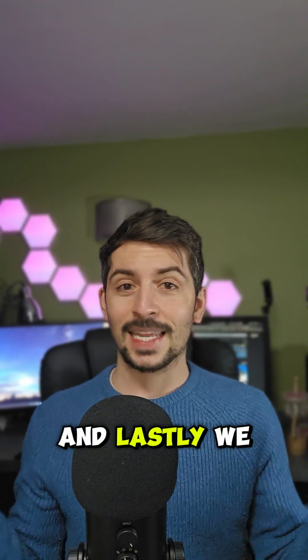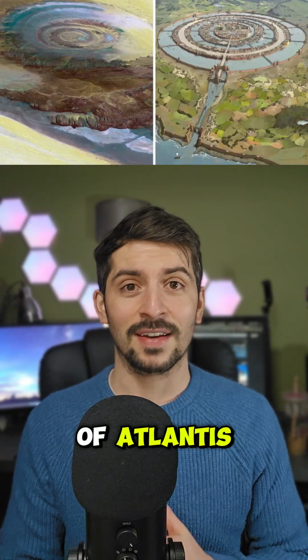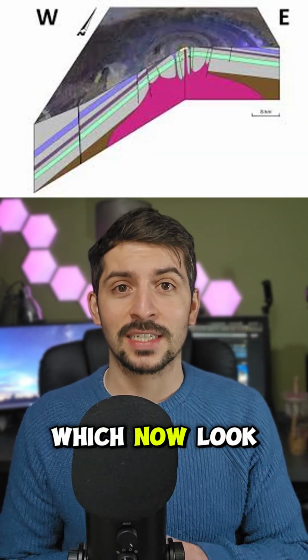And lastly, we have the infamous Eye of the Sahara, the Richat structure. This is not the lost city of Atlantis. This is a dome that's been eroded, revealing the concentric rings, which now look circular and civilization-y like, but they're not.